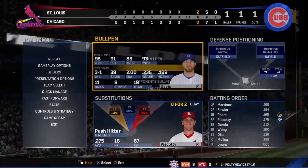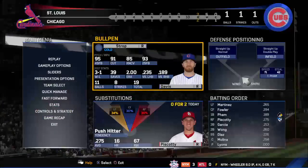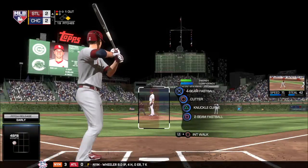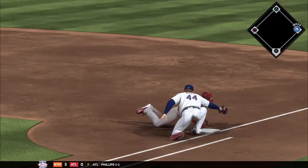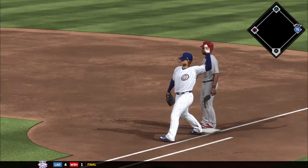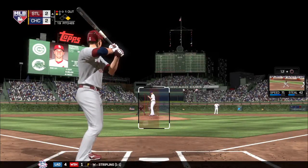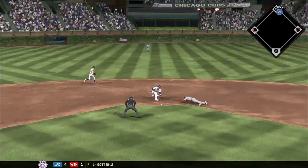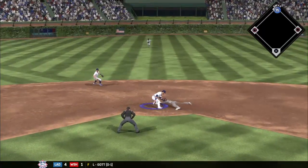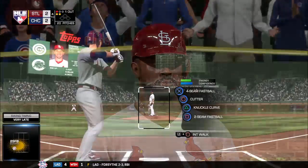Piscotty. Before the delivery, a check on that go-ahead run at first. And a dive, but he's back in there. And there he goes towards second. Pitch swung on and missed. It skips in and he's safe. Close play, but he's in there.